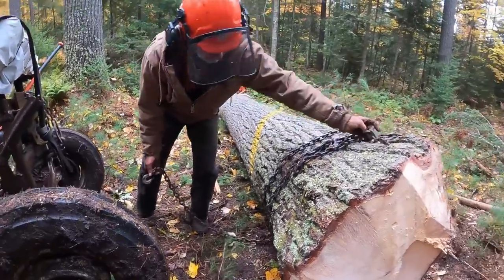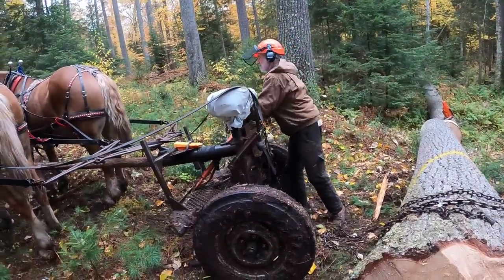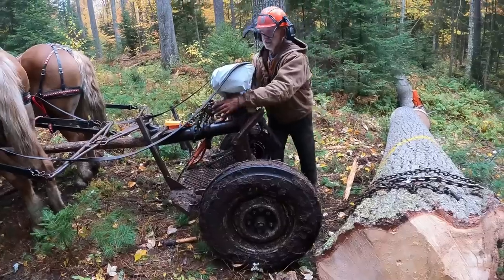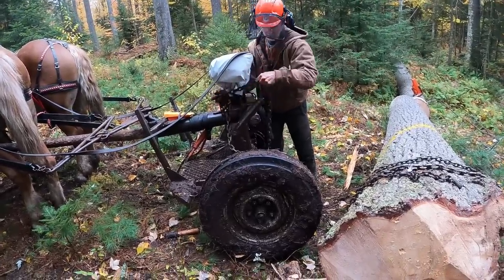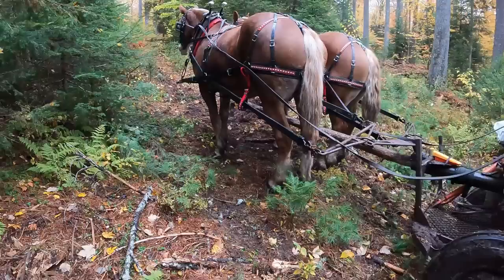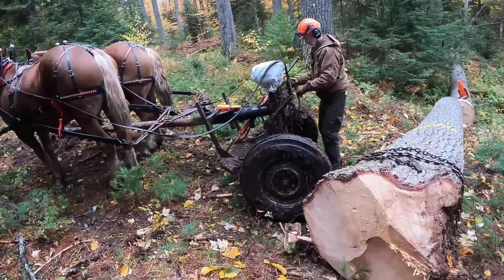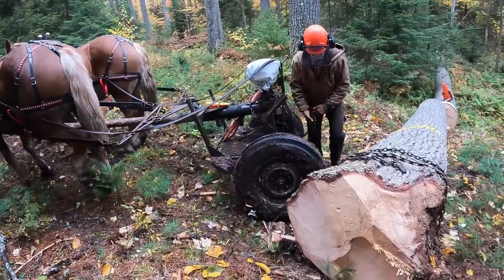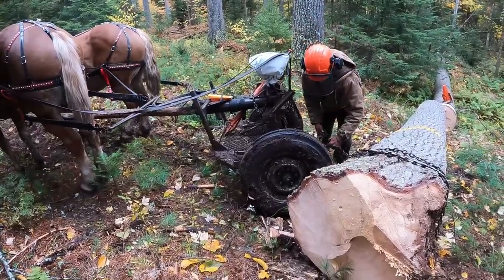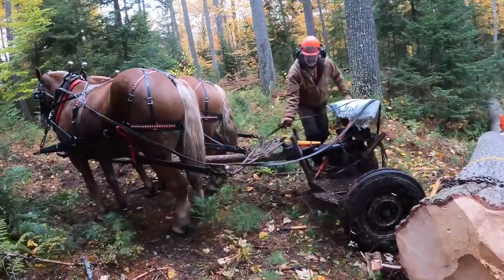And I have a grab hook on each end here. So now, this chain will be coming from the outsides. So we're hitched on both chains. Now I'm going to ask him to go a little ways, not very far, because I got a lot of rehitching to do to get this chain on properly.